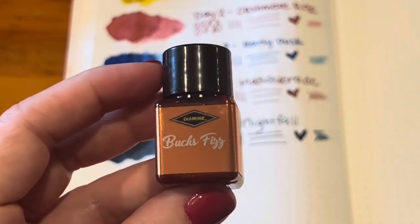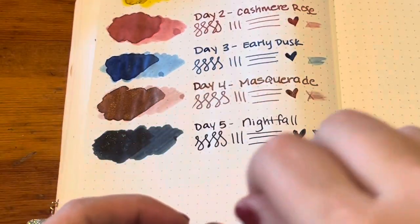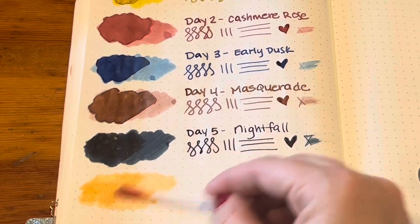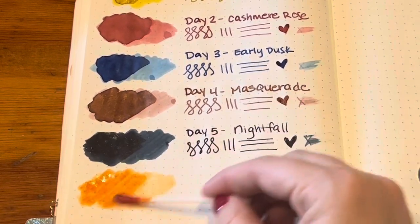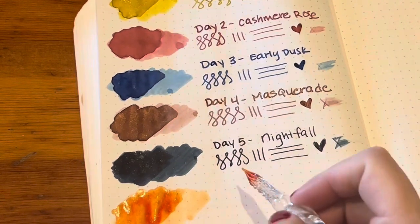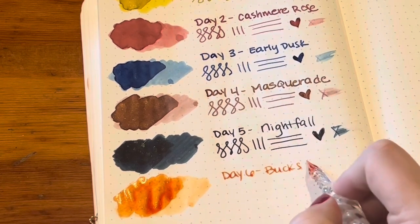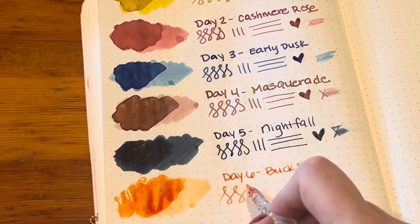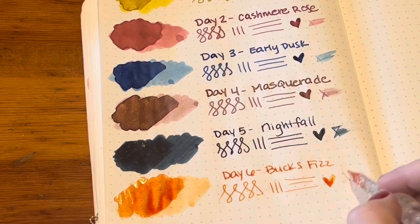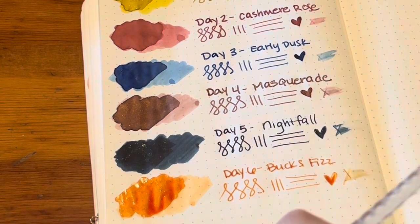Day six is a chameleon ink called Bucks Fizz. And you can see all the gorgeous gold shimmer in there. Oops, that one got contaminated by my finger. Let's try that again.